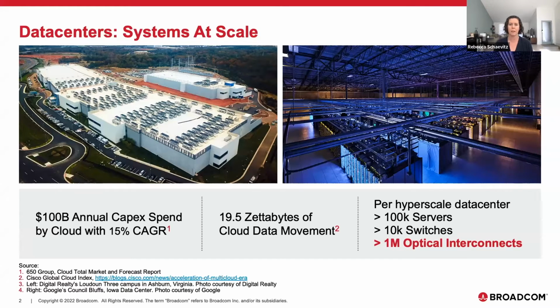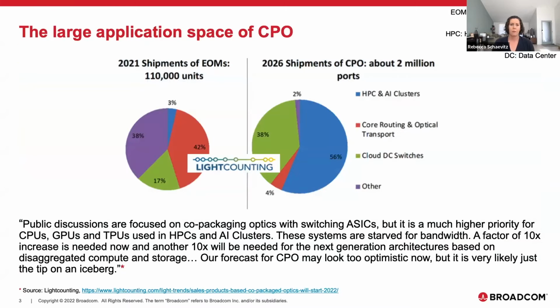And of course, if we bring that down into an individual hyperscale data center, that's over 100,000 servers, over 10,000 switches. And of course, you need to start connecting all of these. And we're seeing optics becoming the dominant connectivity solution with over 1 million optical interconnects in a given data center and growing. And that's huge. And we can also look at the future, right?